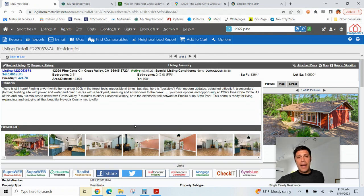There's an additional pad where there was a former building site, and so there's power that can be tied into that space there. There's water, and you could easily build another unit there or create hookups for an RV, or a tiny house, something like that. It's a very cool layout on this property, very usable land, but also dynamic. It's not just a simple flat lot. It's got some shelves and contour to the land. So it's a really exciting lot, in my opinion.